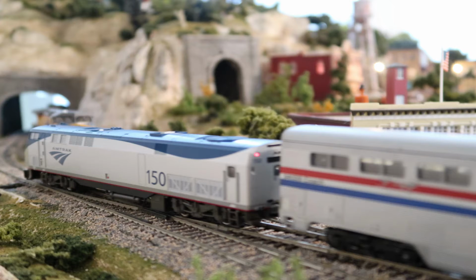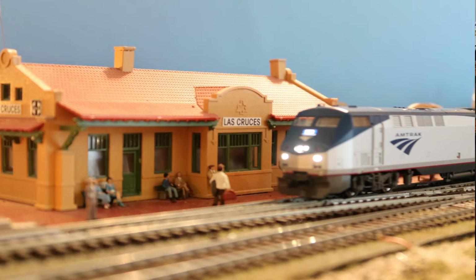So here's the deal. Where's the channel gonna go? I can't record any video of this layout. What is gonna get posted on here? Well, product reviews are still gonna happen. I've kind of dialed down my intake of new locomotives and rolling stock.